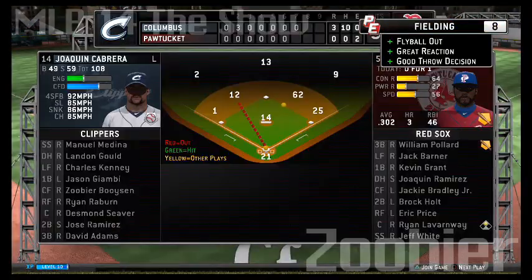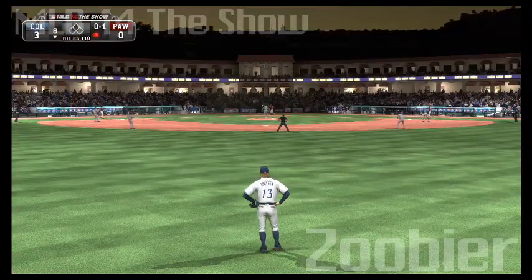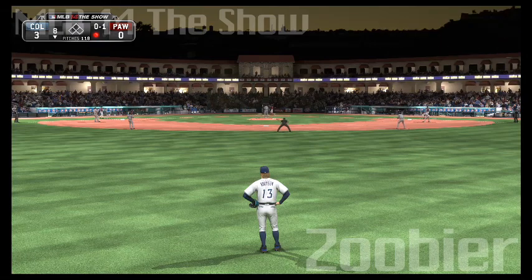You know, there's a lot of pressure on the defense to make a play in a game like this. Everything's magnified at this point, so that's a really good job to stay with this ball and make the play.